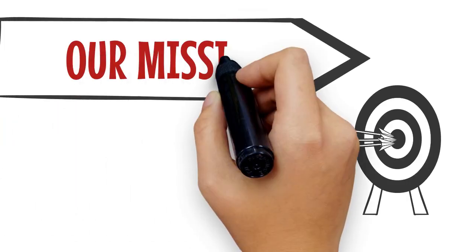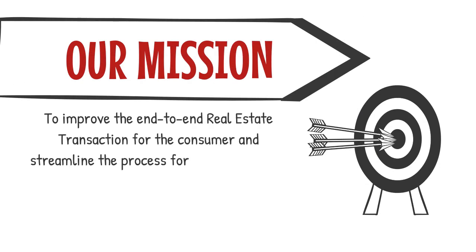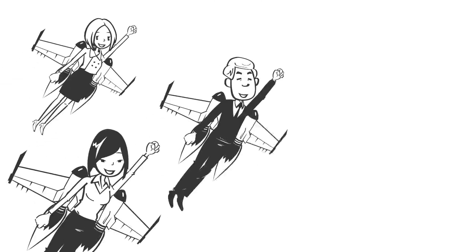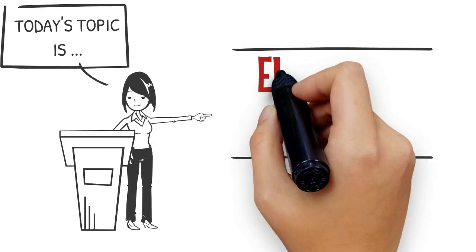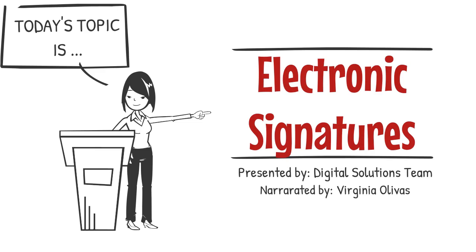Our mission is to improve the end-to-end real estate transaction for the consumer and streamline the process for all participants, as well as transform the way F&TG conducts business from paper to digital. We are here to lead the change. For today's topic, we'll be discussing electronic signatures and further defining in-person and remote online notaries.